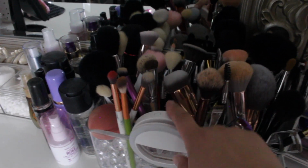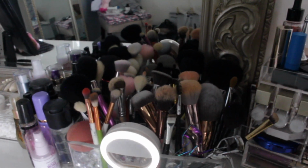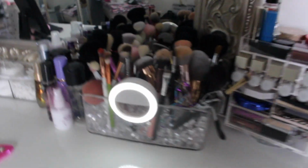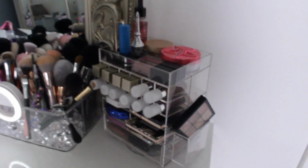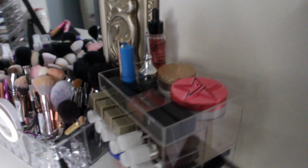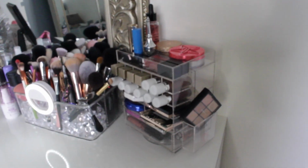I have this little ring light, as you can see. I do have more brushes, but I washed them and so they're not there, but I need to put them up there. And then we are moving on to this one right here. This is also from the Beauty Box. I got it at HomeGoods. And I have some Jeffree Star, Smashbox, Anastasia, and some Rose Primer.